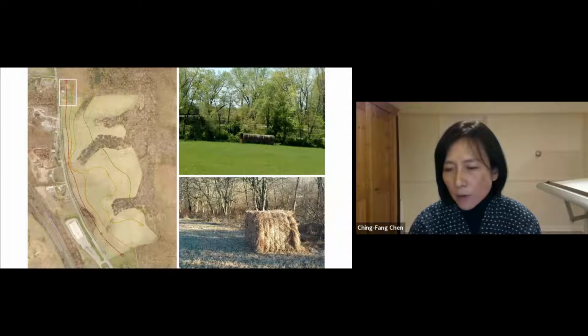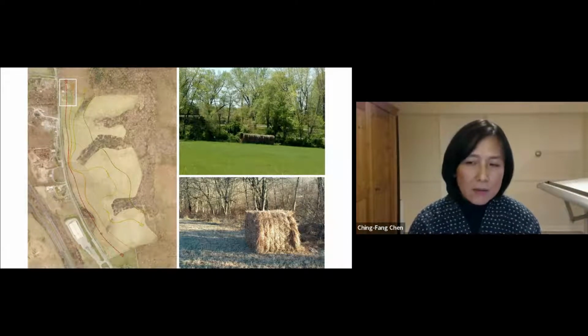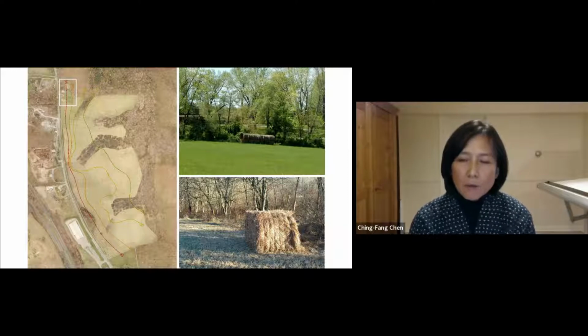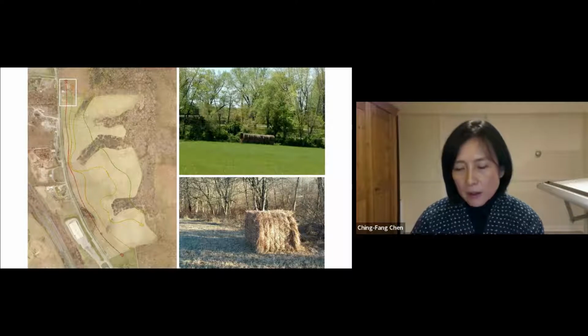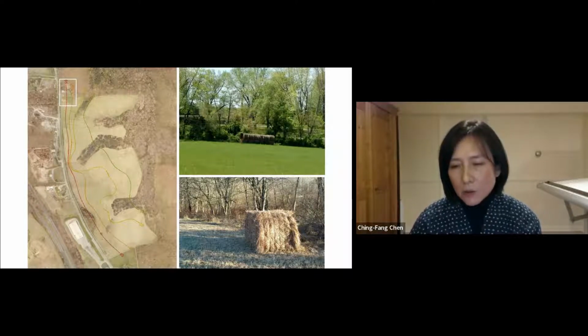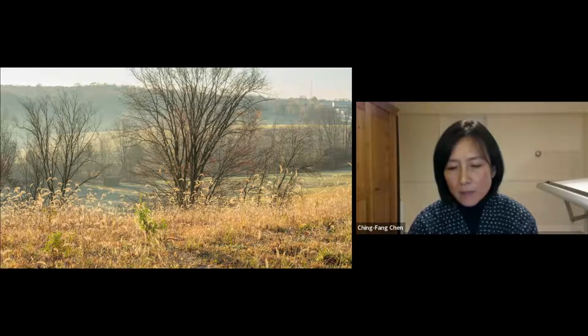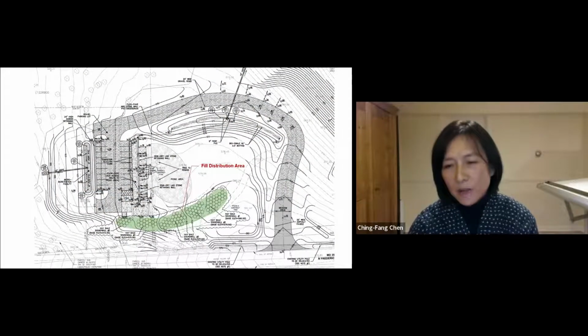And on the right are photos. The farmer left the extra hay on site. And we consulted the acoustic consultant. Hay bales are actually an effective material for attenuating sound. This is a great opportunity to engage the site and the land use process and use the material to create a hay bale sound wall to attenuate the noise from the road. You can see the extra hay bales on site. So we wouldn't have to buy the material.